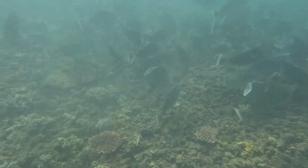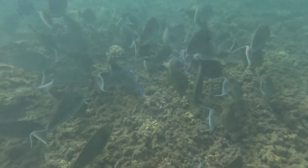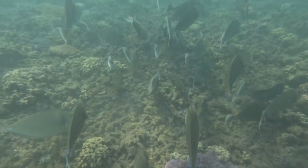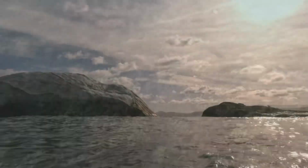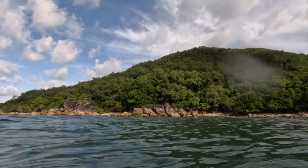Another big shoal of fish eating. Again, don't know what they were eating. I don't even know what these fish are, but they look kind of cool. Their little tails, the little bits on the end. But yeah, loads of them. This little parrotfish was very colourful. And then these were the rocks that I was talking about at the start. Got to these and then started heading back after that.